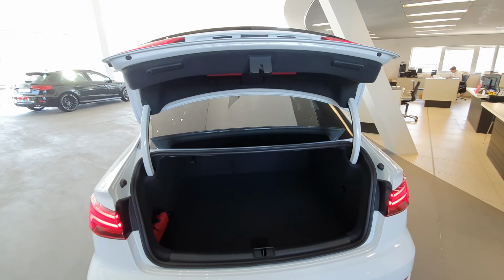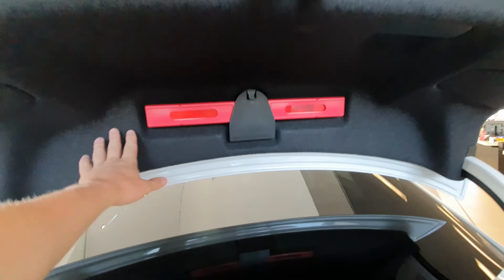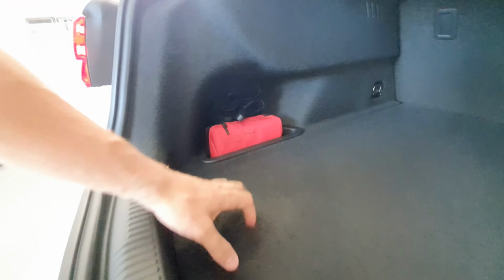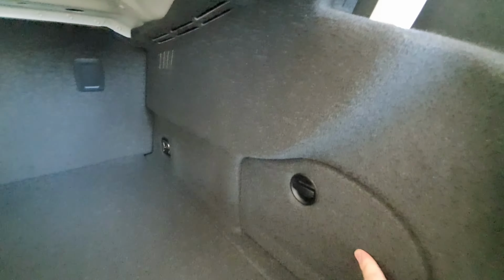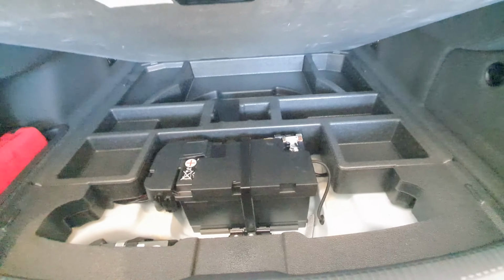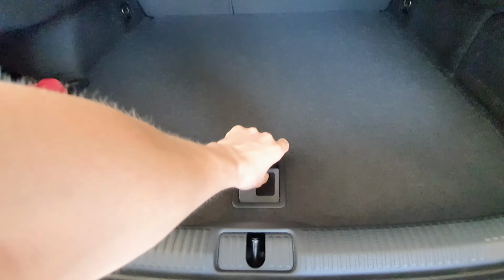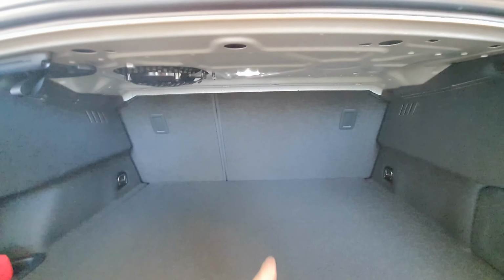Also, in the trunk here, we have a lot of space, as you can see. Also, the triangle up there, huge space, entrance in the car. We have a little bit of lip here. We have space on the left, on the right, right here in the car. Also, under the floor, we have another storage space. We have the battery and a lot of space that you can put stuff down there.